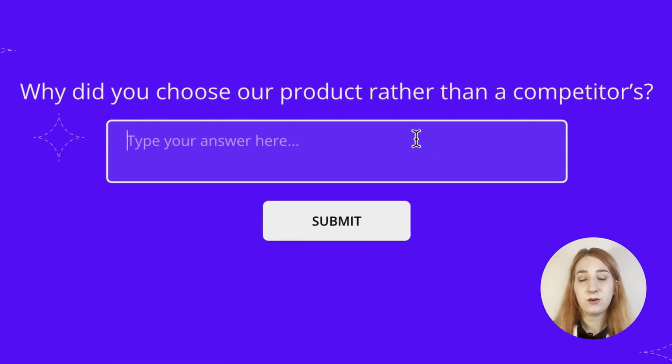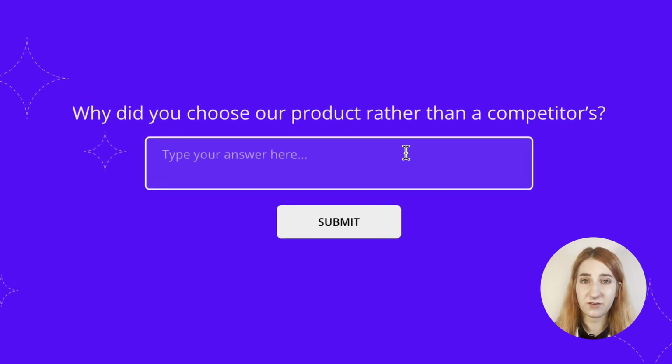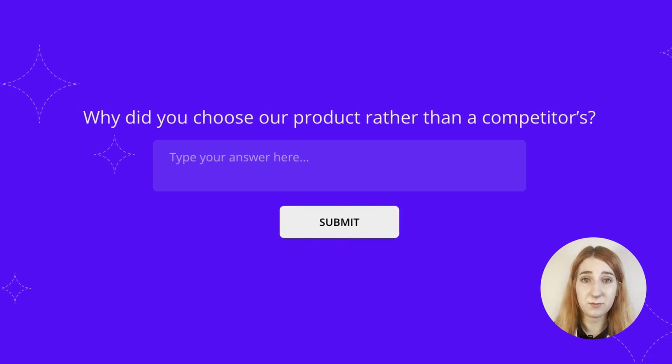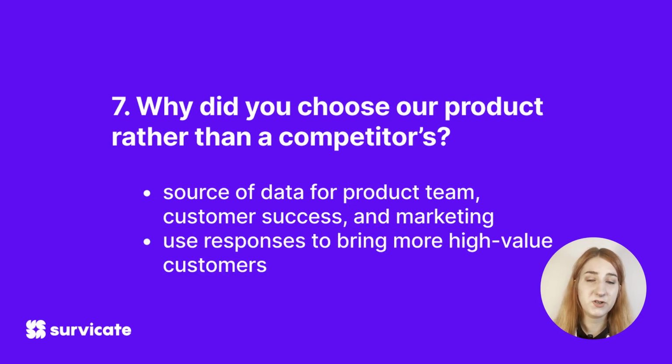Question number 7. Why did you choose our product over our competitors? This question is not only great for product and customer success teams, but also for marketing. You may find that customers are choosing your tool because of features that you didn't even consider so important. Use this data in your reach out and ad campaigns to bring in more high-value customers.